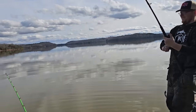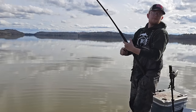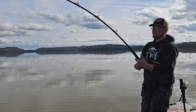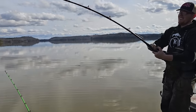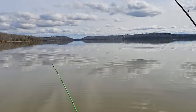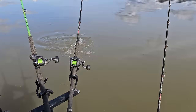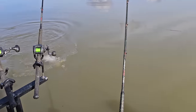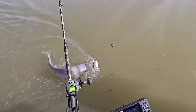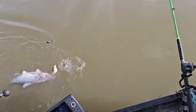Well, I got him up underneath this other rod. I ain't throwing this one back out. Guys, my phone's at 9%. It may die during the process of filming this. So, we're just going to get this fish in and leave this rod in the boat. Let the old boy in.